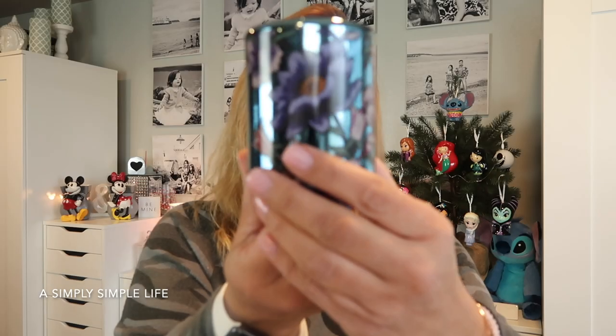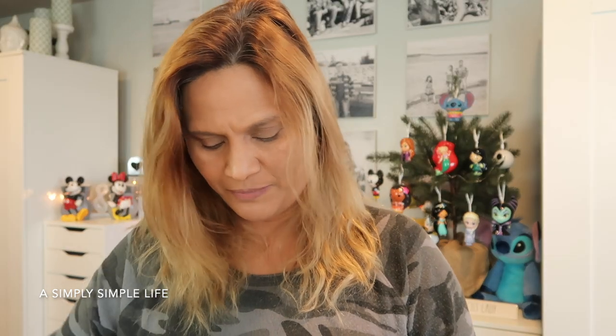Okay, I don't know where to put this. You know what? In my bathroom. Okay, I'm going to put it in my bathroom. I have that vintage glass in my bathroom and I'm really happy with it there, but this is so pretty. I just can't put it somewhere that no one can see it.